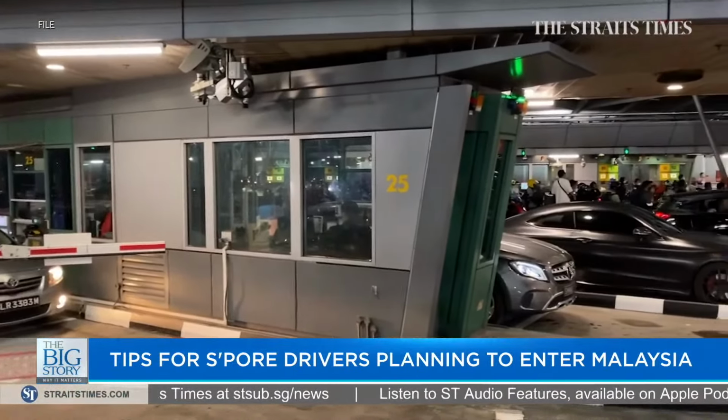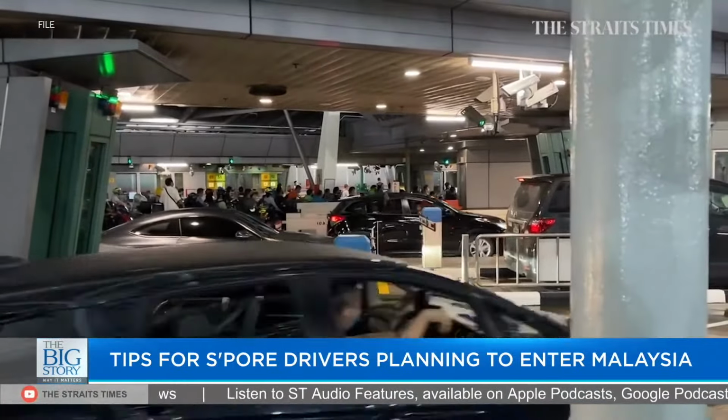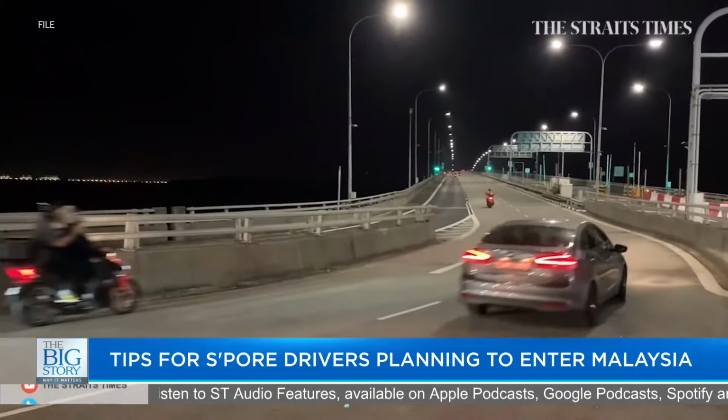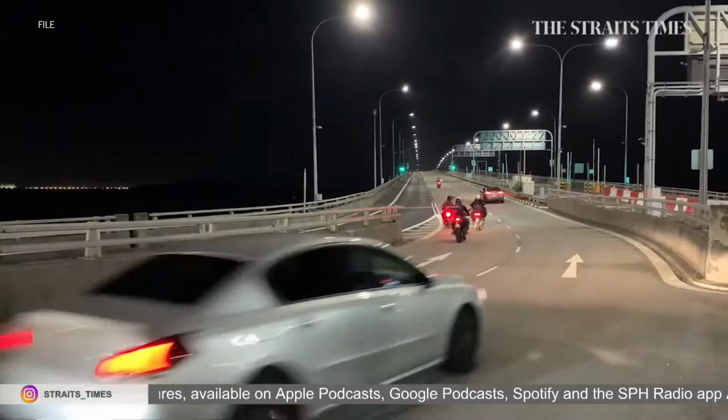The other thing, of course, if you're driving an EV, there aren't many charging points along the way, so bear that in mind. Chris, thank you for the insights, Senior Transport Correspondent Christopher Tan.